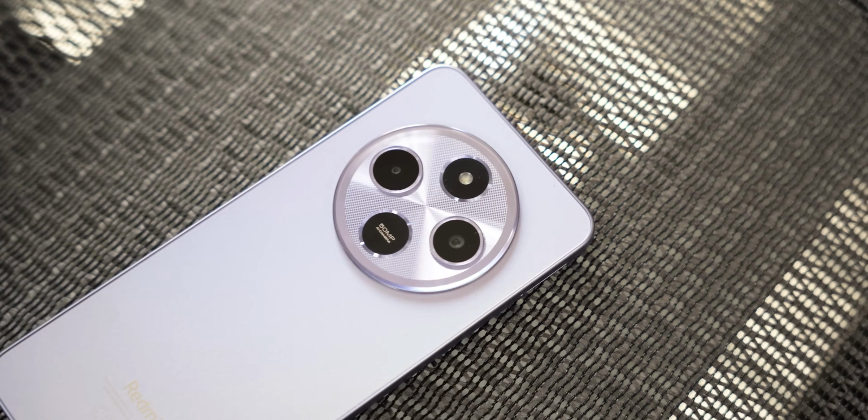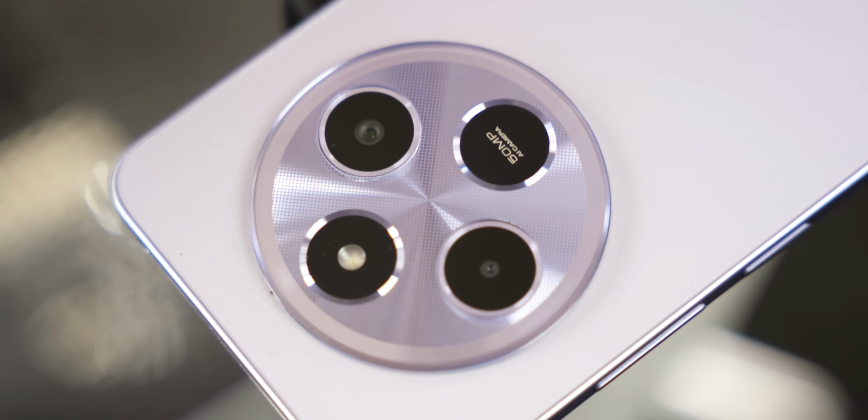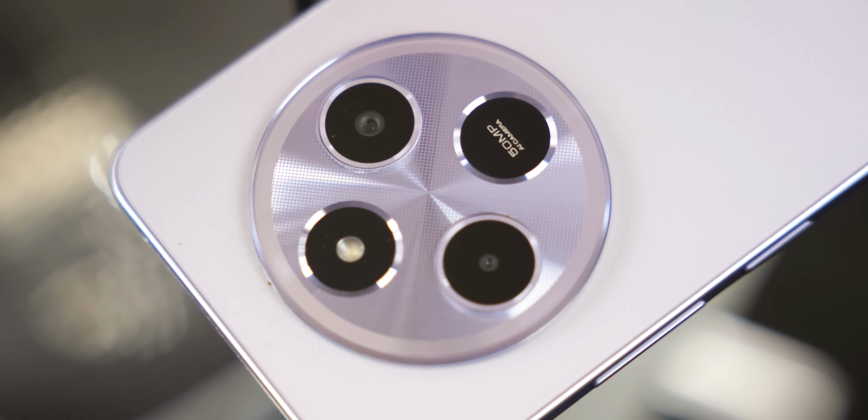The cameras of the 14C got some improvements. There's still only one useful one at the back, that is the main camera with 50 megapixels. The selfie camera is now 13 megapixels. The 13C, I think, got 8 megapixels.